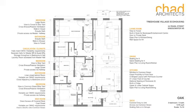So this is the Oak. All of our homes at Treehouse, all the types, are named after trees that you can find on the property. And the Oak is the name for the 3-bedroom unit. The 3-bedroom unit has 2 bathrooms. You can see in this unit, the bedrooms are on the left side. The top bedroom is the master bedroom with ensuite.